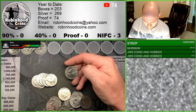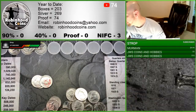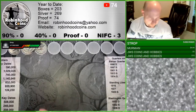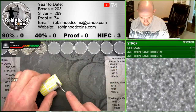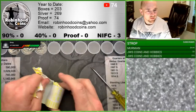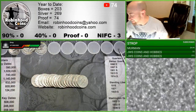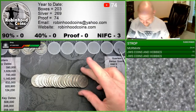Oh, wait, JW Coins and Hobbies. Robinhood Coins says, from the videos I've seen, the owners just put the coins back in the machine until they're full. Yeah, that's what I thought. So the coins just get recycled and recycled and recycled. That's why I get a couple hundred at a time. Make them reorder. That is funny. That is great.